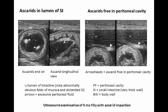Unfortunately, some other pictures in the same foal, you could actually find free-floating roundworms. There's a lot of peritoneal fluid, and then the arrowhead is pointing to a roundworm that's not in the small intestine anymore because it's ruptured. You can see the even more thickened small intestinal lumen inside the very distended small intestine.